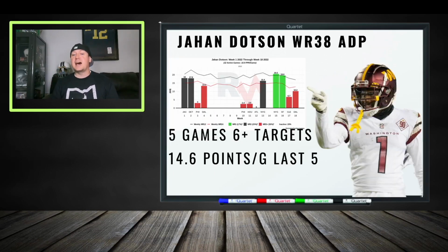Now we're looking at Jahan Dotson, wide receiver 38 in ADP. One of my favorite sleepers or mid-round gets in redraft this year. Had a good tail end to the season. 14.6 points in his last 5 games. That's PPR. 5 games with 6-plus targets. When he's healthy and on the field, he gets targeted. He scores fantasy points. Did that as a rookie while coming back from some of these injuries.